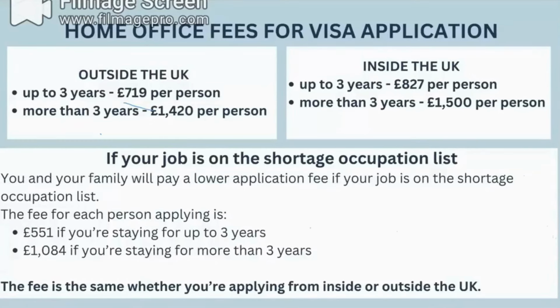So for shortage occupation, you can see at the bottom of the slide is £551 if you are applying for 3 years visa and £1,084 if you are applying for more than 3 years. This fee is same for the applicants applying from within the UK or from outside the UK. There is no difference.